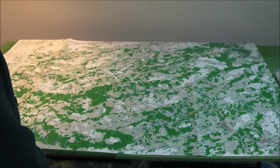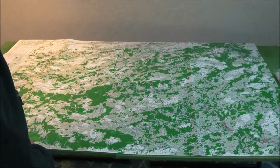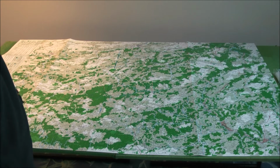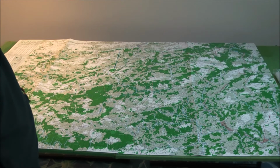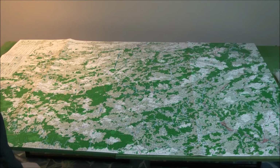Luxembourg, the country of Luxembourg, is this bottom right hand corner of the map. Luxembourg, the city, is further off to the south, and then to the north of the map, just off the map, we have the Hurtgen forest. And I understand that the game Hurtgen, also produced by Decision Games, can link up with this game so that there is an expansion so the maps fit together.